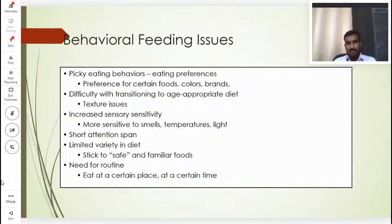Increased sensory sensitivities. They're more sensitive to smell, temperature, light. You can't be giving them strong smelling foods. Short attention span, limited variety in diet, stick to safe and familiar foods, need for a routine, eat at a certain pace and a time.